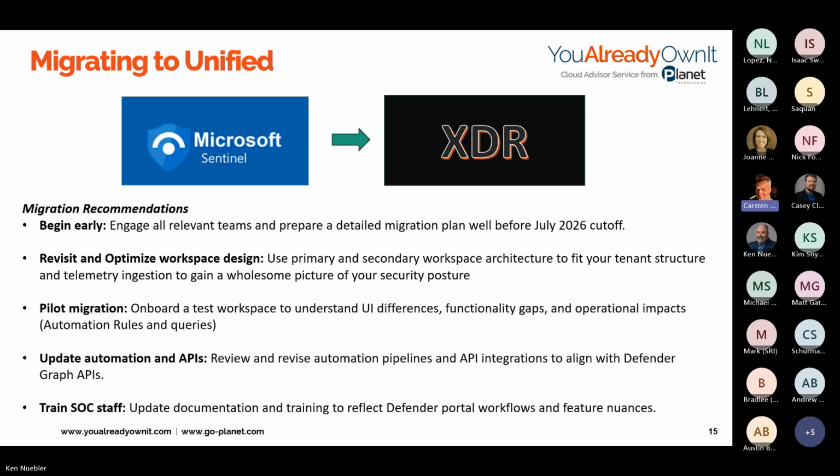So real quick at the tail end of this, begin early. Make sure all your teams know about this and get used to running XDR. Pull the queries, playbooks, workbooks, watch lists, whatnot into XDR. Make sure they are run and tested, modified as needed in XDR before July. I think putting all your SOC operations towards XDR now rather than later is a good choice.